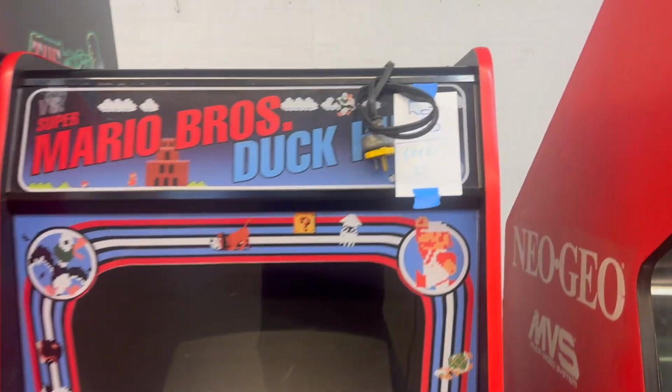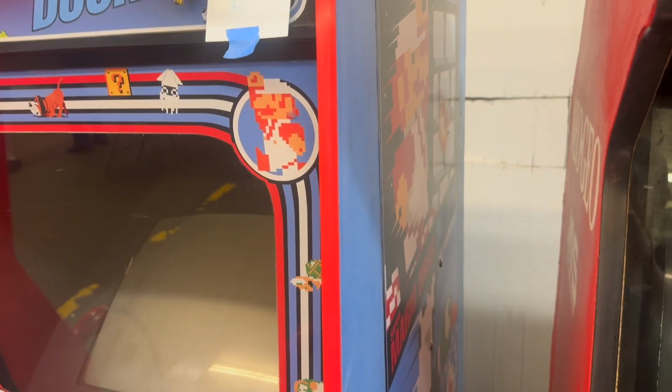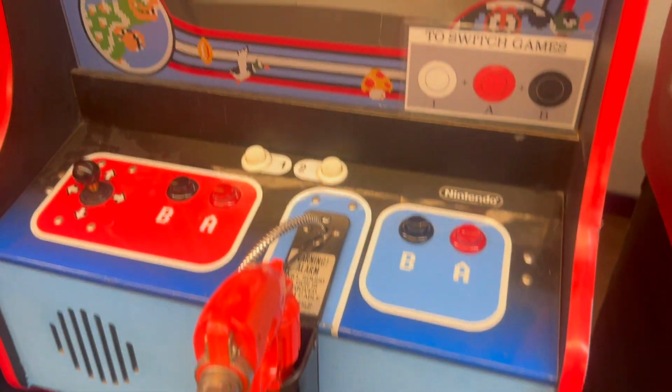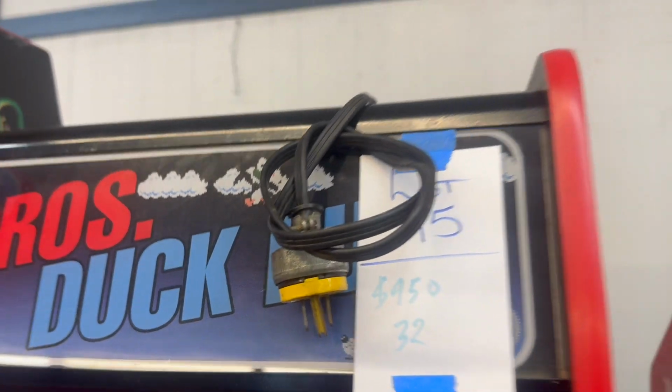This has got to be a custom creation, but this is Super Mario Brothers and Duck Hunt together. So super cool. I remember the NES game cartridge that came with a combo in the action set, but I've never seen an arcade like that. Oh, went for $950 by the way.